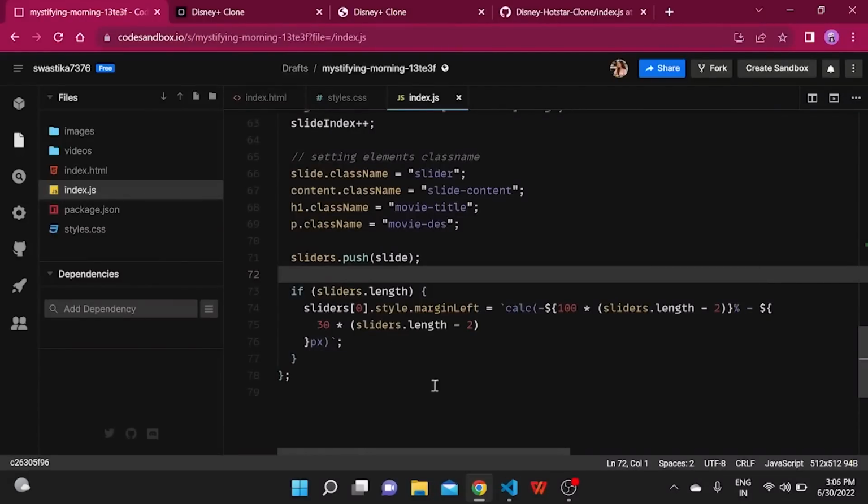and now I'll explain how it is calculated. The calc is a CSS function to do the calculations. This negative right over here indicates that we want a negative left margin, and the 100 is because we want the slider to go 100% of the screen. And after that, we multiply this 100 with the calculations because we want negative 100% per slide.